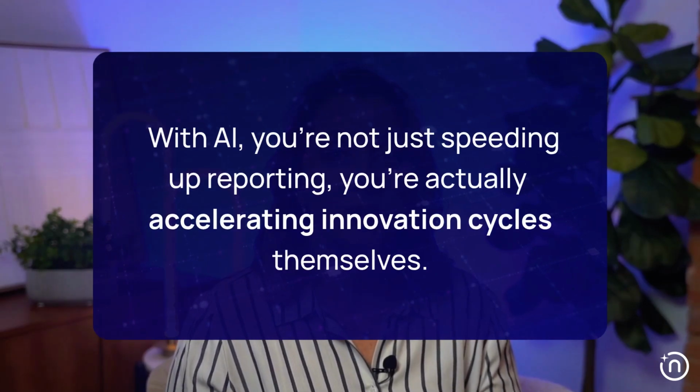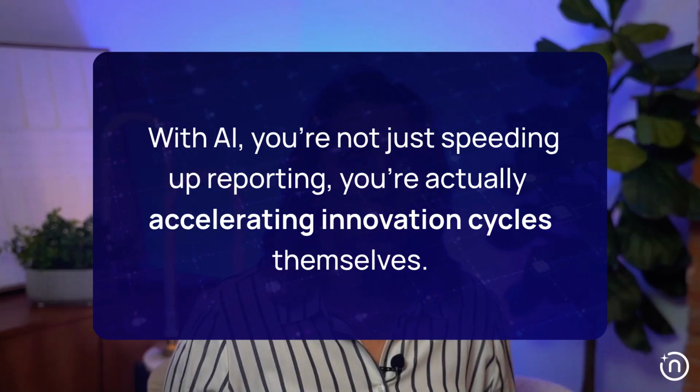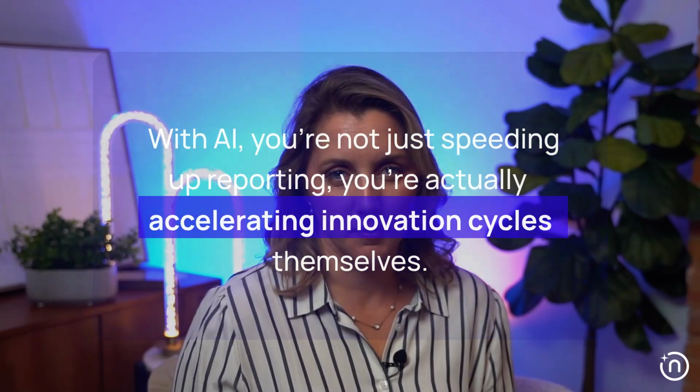This means your engineers can reclaim a significant portion of their time that they can reallocate towards actual innovation. It means they're speeding up the knowledge transfer, ensuring critical insights aren't lost when they need to share it with other people or new employees. If your team spends hours every week on documentation, this is the moment to rethink how work gets done. With AI, you're not just speeding up reporting, you're actually accelerating innovation cycles themselves.